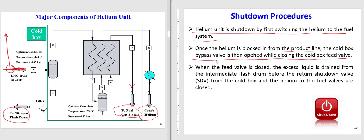Okay, here we will have a bypass valve. So that bypass valve is open, and we will close the cold box feed valve. Cold box feed valve is here. We will close it and we will open this bypass valve here. When the feed valve is closed, it means that the valve that we will have here is closed.